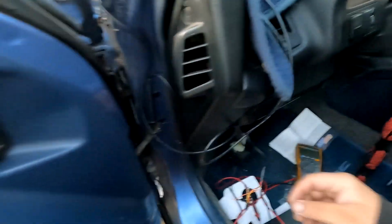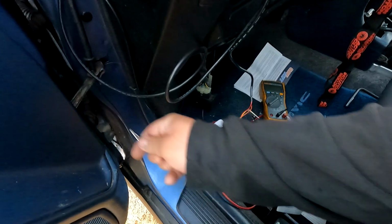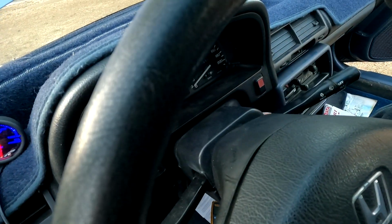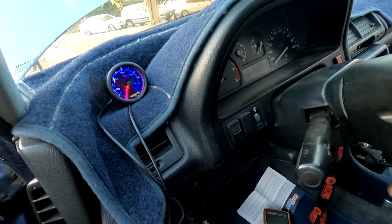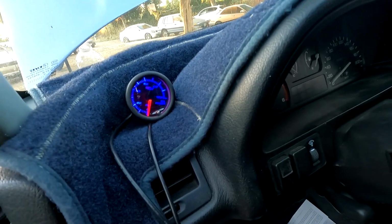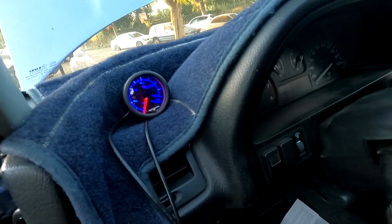So I got everything all wired up here. I'm gonna put the ground on. Okay, oil pressure light. I put the main relay back in and the fuel injectors, and I really just want to know where it's sitting at. Cold start, cold oil. Let's see.